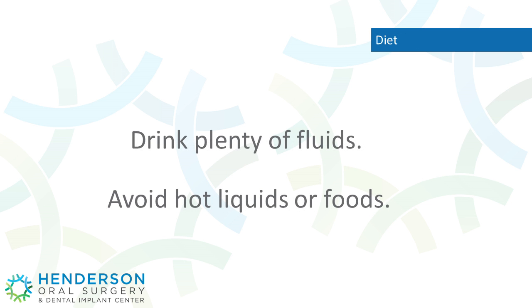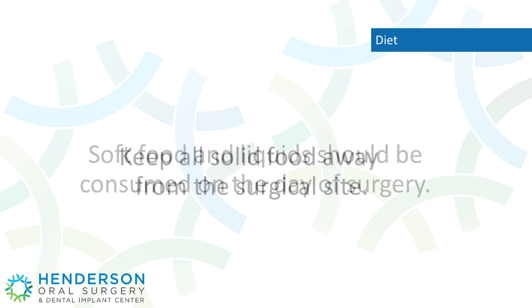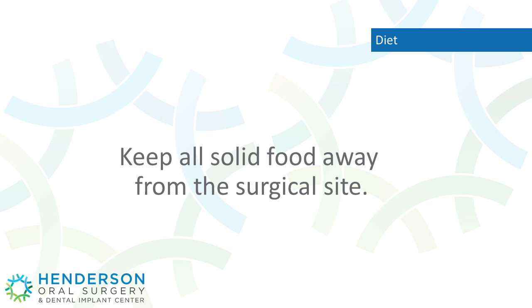Diet. Drink plenty of fluids. Avoid hot liquids or foods. Soft food and liquids should be consumed on the day of surgery. Keep all solid food away from the surgical site.